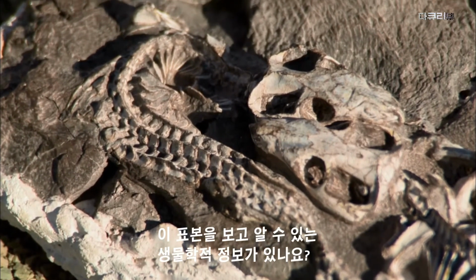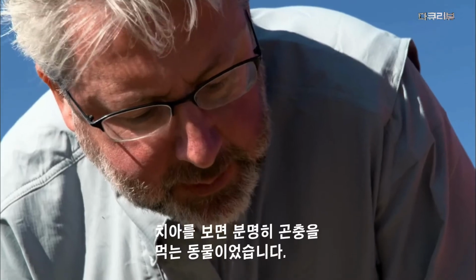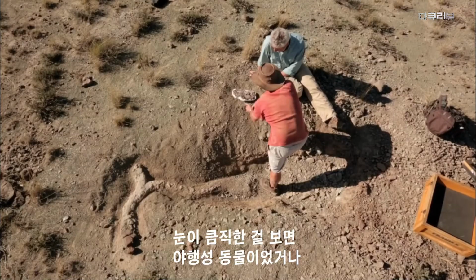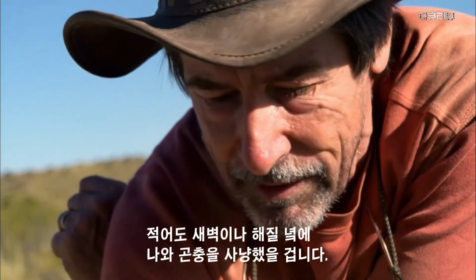So what do you know about the biology of these creatures, just from what we're seeing here, the skeletons? Its teeth clearly show that it had an insectivorous diet, beetles, cockroaches, that sort of thing. It has large eyes. It appears to have been nocturnal, or at least active at dawn and dusk, when they would come out of their burrows to hunt insects.